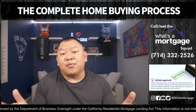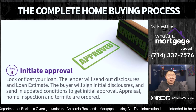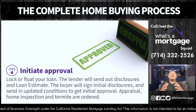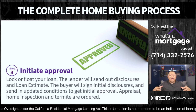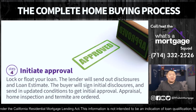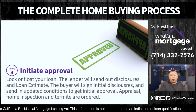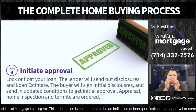So, if you got your pre-approval or your underwritten approval a month, 2 months ago, you're gonna need updated pay stubs, updated bank statement, updated information. Okay. So, when you initiate, you sign all your disclosures, right? You pull all your verifications. If your VOE is over 2, 3 weeks old, they might need a new VOE, which is a verification of employment, right? You send all your information for the initial approval.